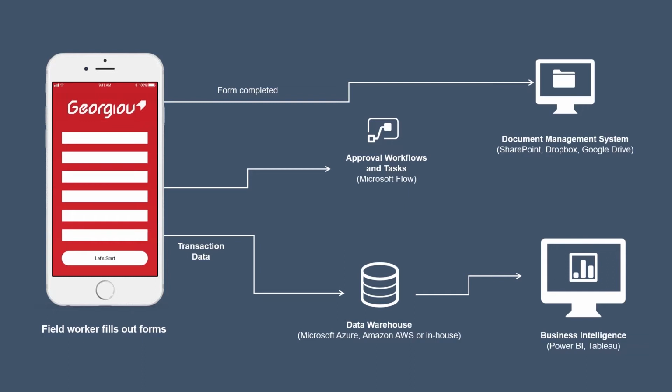At the same time, field data or transactional data is submitted to a data warehouse, and that can either be hosted on a Microsoft Azure or Amazon Cloud, or it could be an in-house server. So all that field data is loaded into a data warehouse where then business intelligence or business analytics can be applied to that data, which gives management complete visibility in real time about critical information that's being collected on remote sites. So therefore, there's a huge benefit in the timeliness of data that's required to manage the company in a far more efficient way.